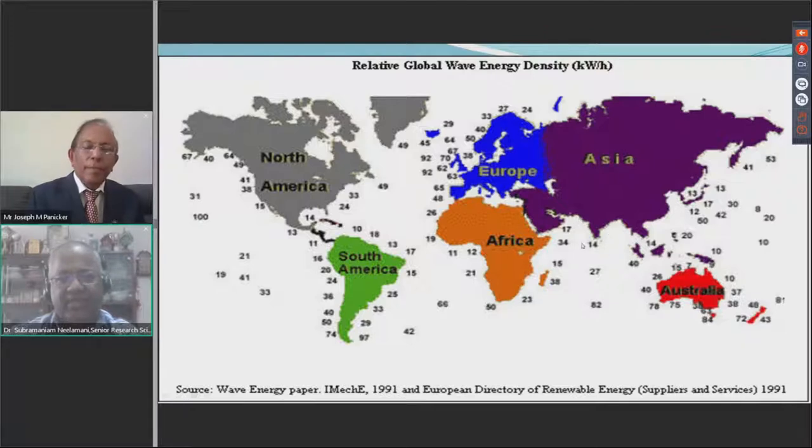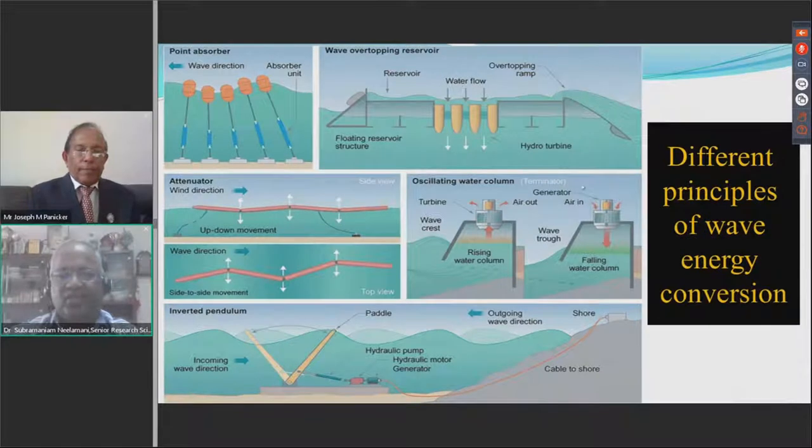That way, wave energy alone will not be economical. It has to be multi-purpose, as other people were talking. And again, though we were working on ocean oscillating water column, there are many other forms around the world; people are working around the world. Since lack of time, I am just keep moving.